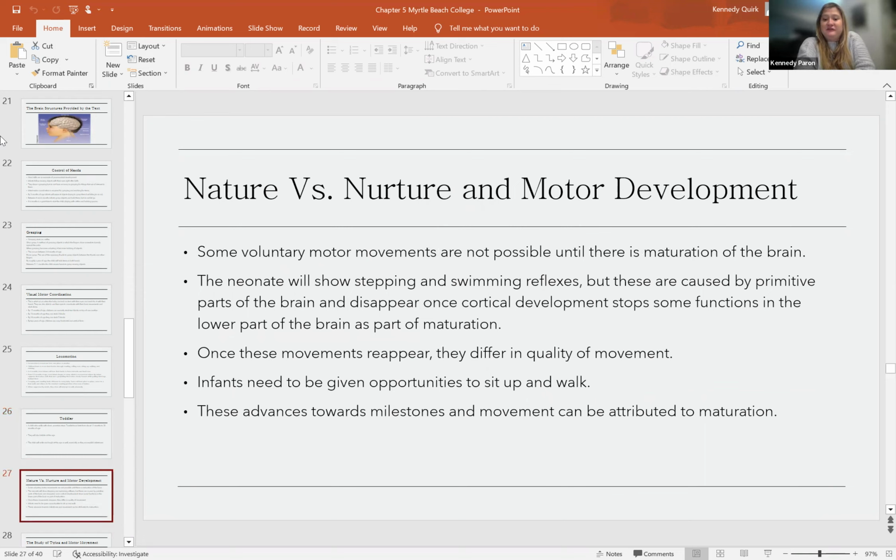So next we're going to talk about nature versus nurture and motor development. Some voluntary motor movements are not possible until the maturation of the brain occurs. Newborn babies will show stepping and swimming reflexes, but these are caused by primitive parts of the brain and will disappear once cortical development takes over the function in the lower part of the brain as maturation occurs. So they will lose these reflexes and have to learn to swim. Once the movements reappear, they differ in quality and movement as well. Infants need opportunities to sit up and walk. They need to be given these opportunities and helped and supported. These advances towards milestones and movements can also be attributed to maturation of the infant's brain.